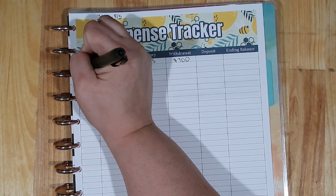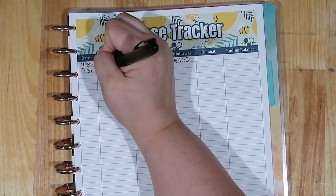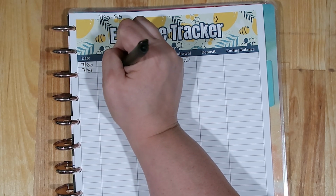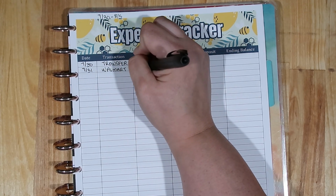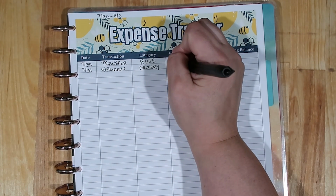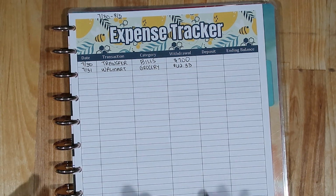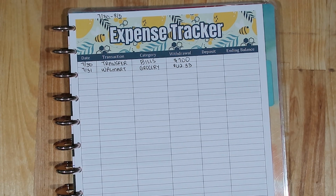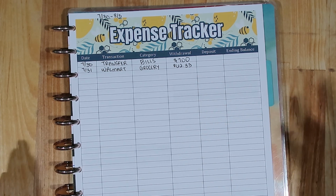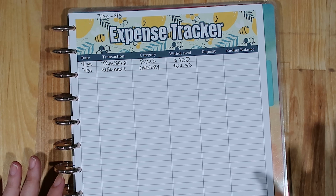So on the 31st, I went to Walmart and I did some grocery shopping. So this was Walmart, and the category here is grocery. And the amount that I spent was $62.33. We had just done a big stock up at Sam's Club, so we didn't need a lot of things. So it was just $62, really easy peasy.